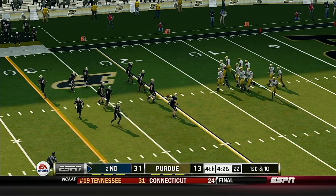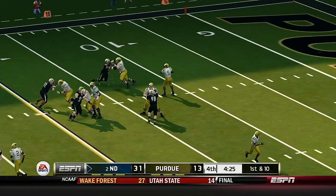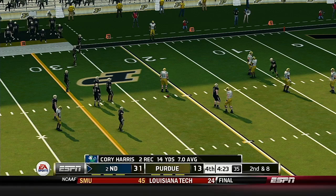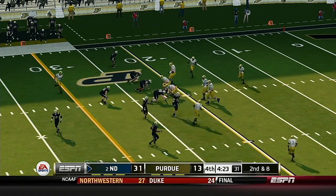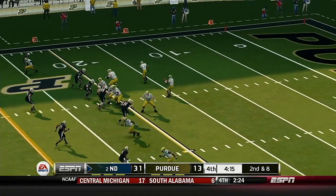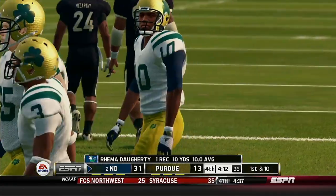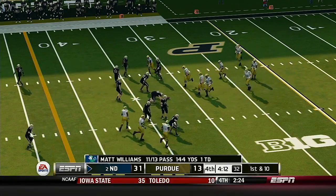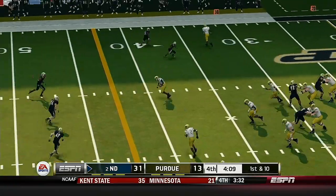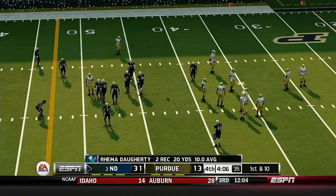Both teams are well aware that a score on this drive is going to create an almost insurmountable lead. This defense has really got to step it up and make a stop. Out of bounds, right around the 22-yard line. Fires it out. They'll bring him down at the 42-yard line. Call it a gain of 10 yards. First down.